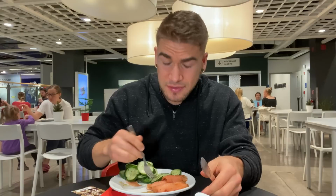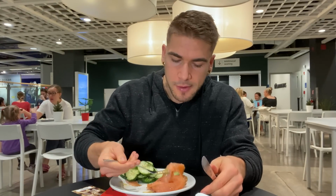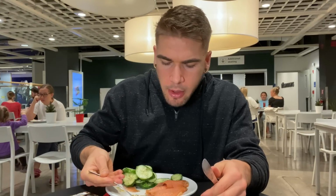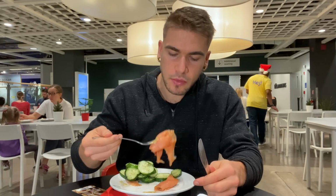So, cucumbers, dill, and salmon. My favorite items for tonight. That was a huge piece. Definitely oily. Try that dill sauce. It is nice. A little bit of mustard in it helps cut some of the oil they use on the salmon.